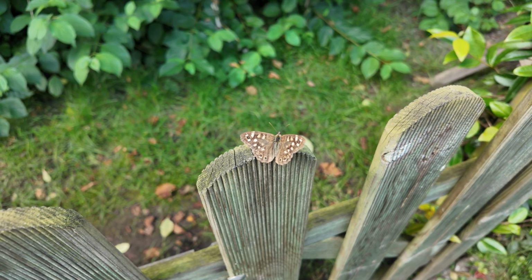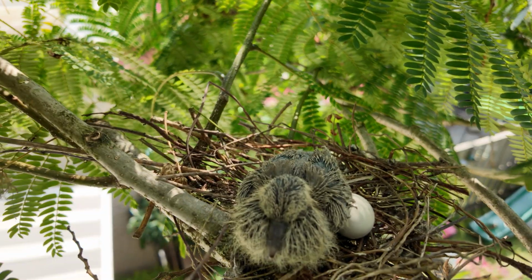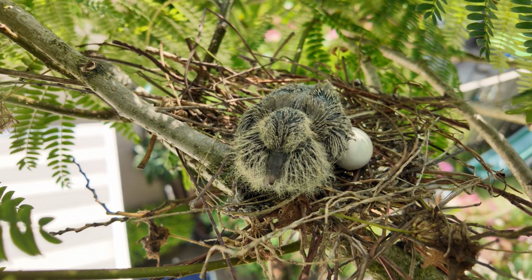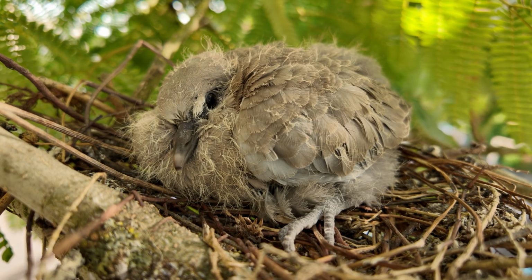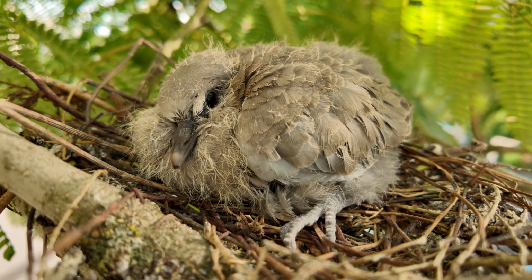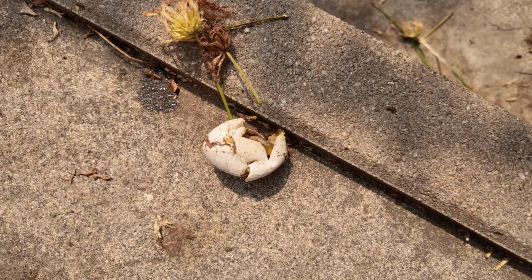After our holiday in France, I was happy to observe the wildlife in our garden. A pair of collared doves had built a nest in our Persian silk tree and produced 2 eggs. One hatched successfully, while the other fell from the tree. So it goes.